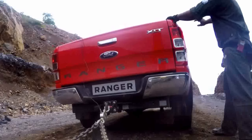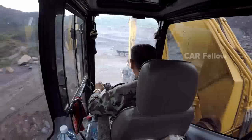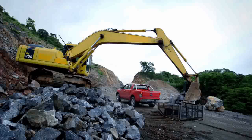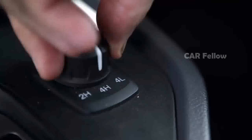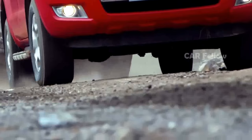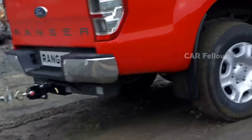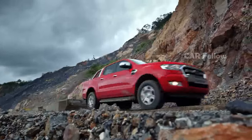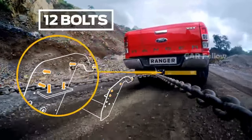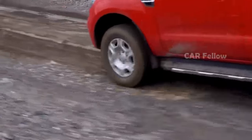The intense force between the sled and the Ranger will be measured by an industrial-grade load cell installed on the hitch. To escalate the challenge, we're pulling the rocks in a sled instead of a trailer. There's a lot of friction, takes a big breakaway force to get it going. The Ranger has no choice but to put it in 4 low, with all the traction and torque it's got. The load force skyrockets to over 1,400 kilos, with the steep incline tripling the torque demand for the haul. 12 bolts reinforce the tow bar, a unique design that distributes the energy throughout the chassis. The Ranger dumps the rocks at the top of the quarry and races back down to get another full load.